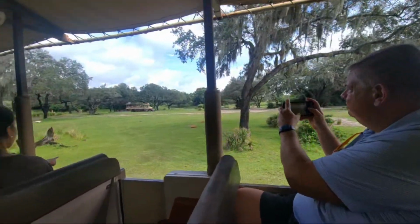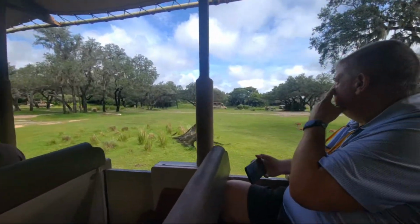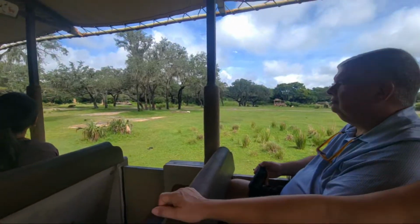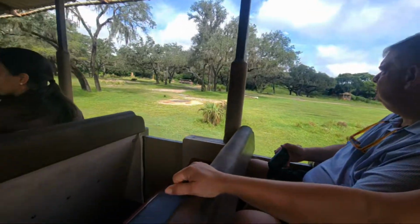That's mommy's favorite. Also on the right are some large tan-colored antelopes called eland. They can stand about 6 feet tall at the shoulder, weigh around 2,000 pounds. They're so strong they can leap straight up in the air about 6 to 8 feet from a standing position.